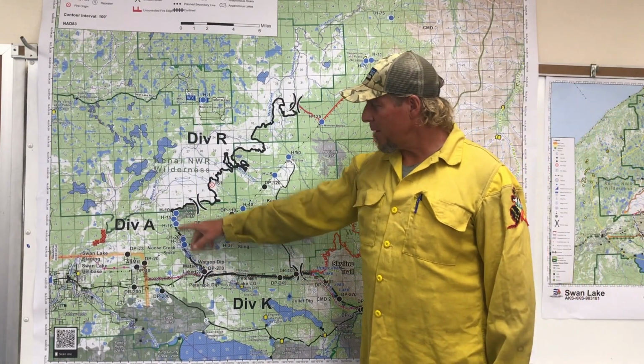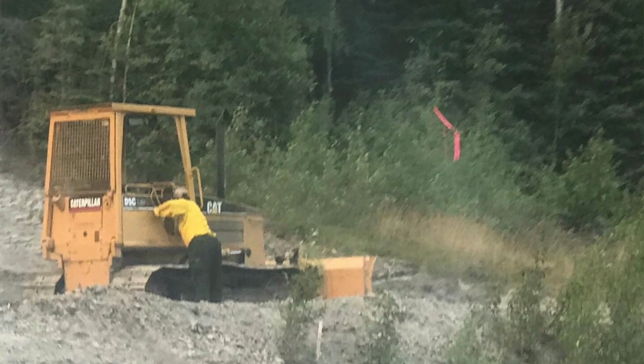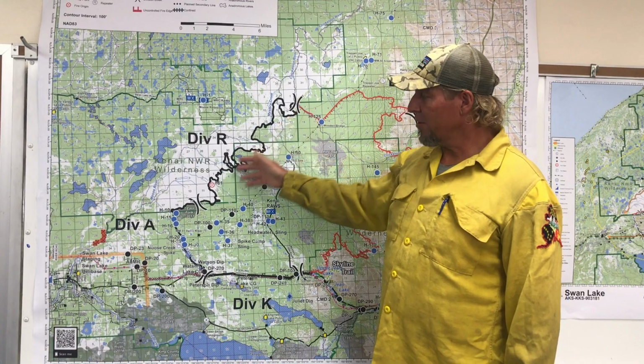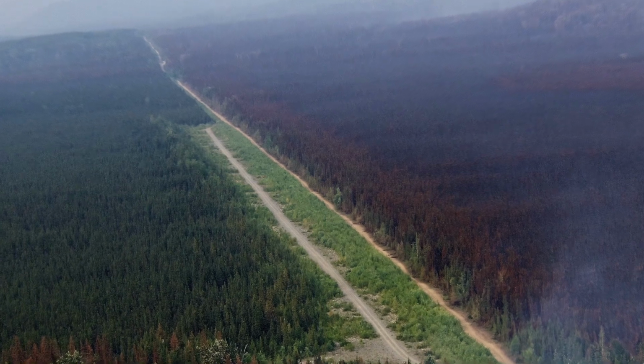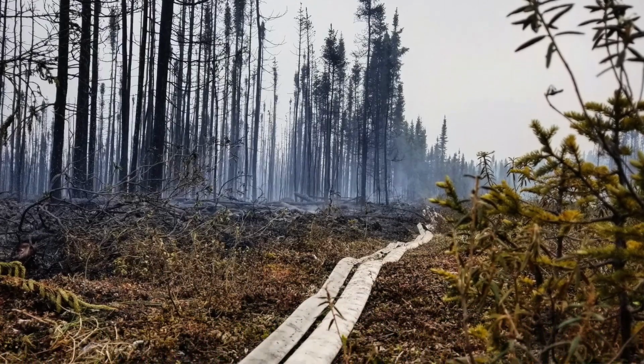All this black line represents line that has been put in, whether it's with bulldozers or folks digging line or burning out. And it's been watched pretty heavily for the last 4 or 5 weeks. And right now it's what we call sort of a monitor patrol status. We're not doing a lot of work on it, so a lot of line is buttoned up.